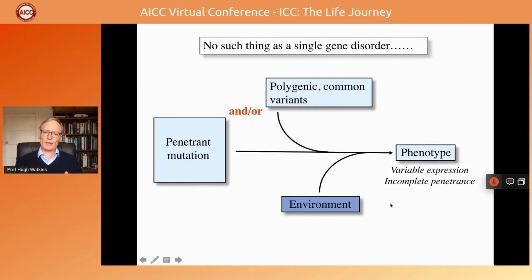So we've got a better understanding of two routes that can take you to have HCM. The one we know about for a long time is you have your rare penetrant mutation. And on top of that will be the impact of these common variants that we've now discovered. But you can get to an HCM phenotype without the rare variant, solely with the common variants. And I think that's what's going on in the large majority, probably not completely all, but a large majority of the 60 or 70% who come up negative on a gene panel test.